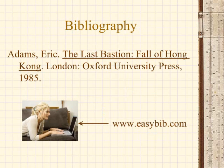We've already talked about citing your sources as you write, but you should also make sure that you include a bibliography with your work. A bibliography is an alphabetized list of all the books you read, written in a format that shows the reader the year, version, and author of the sources you used in your paper. Here's a sample bibliography of a book. Adams, Eric, The Last Bastion, Fall of Hong Kong, London, Oxford University Press, 1985.